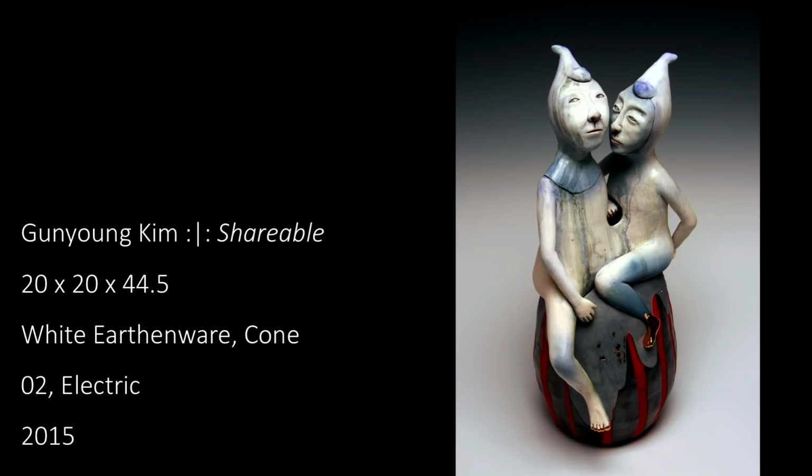She begins with a base layer of white Terra Sigillata, followed by mason-stained colored Terra Sigillatas, after which the Terra Sigillata is burnished or polished with a soft plastic bag, such as a produce bag, while it's still moist. And after the bisque firing, she applies additional layers of underglaze and glaze, firing to cone 02. And finally, china paint and gold luster are added.